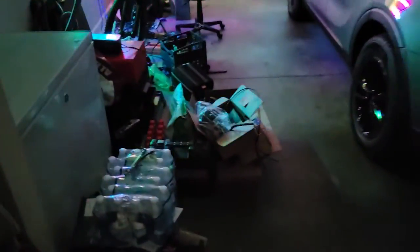All right, guys, we're going to go in my garage. Excuse the mess. That's my deep freezer, guys. Not much in there. Yeah, nothing exciting. But there's good stuff on the bottom, though, of course. Excuse the mess. I was doing work on my electric bike.